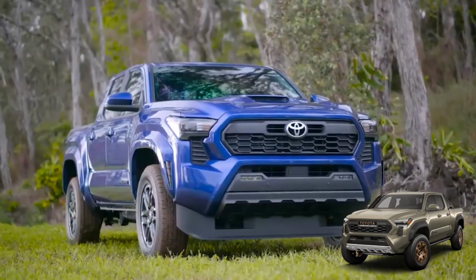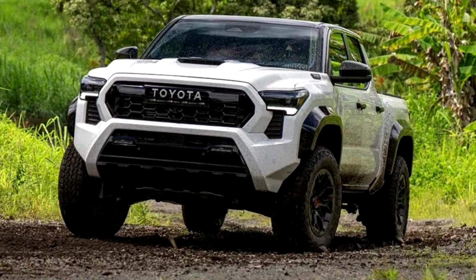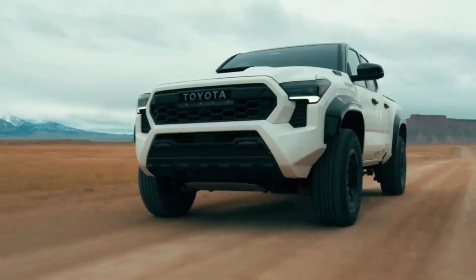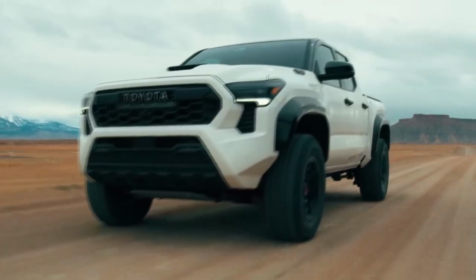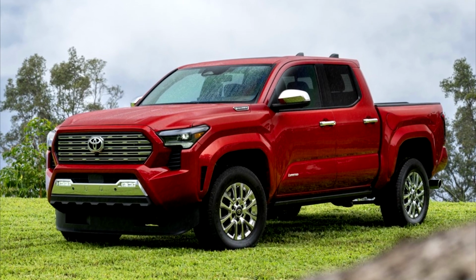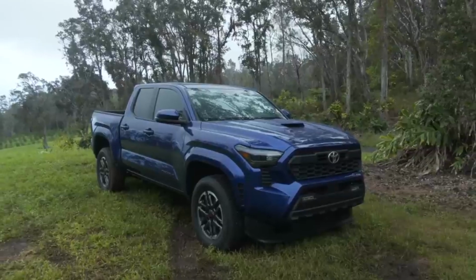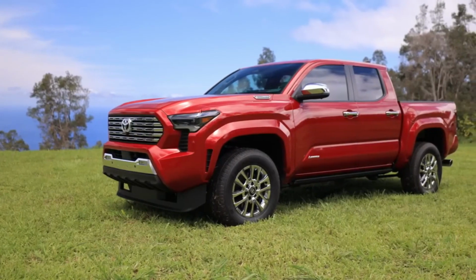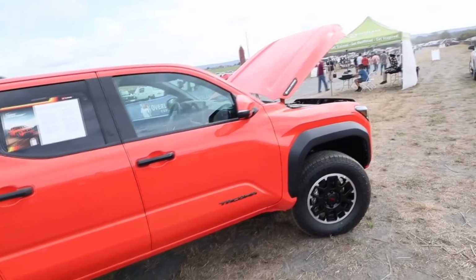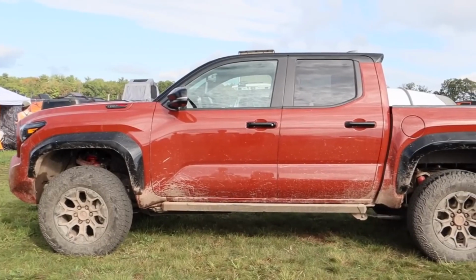The Trail Hunter sits near the top of the lineup, with a starting price of approximately $48,000, and it's all about hitting the trails and rock crawling. It's a double cab only, kicks off with a hybrid high-performance engine with 4-wheel drive, and is kitted out with some serious gear like ARB's Old Man Emu forged monotube shocks with remote reservoirs, 33-inch Goodyear Territory RT tires, a steel rear bumper, tow hooks, a snorkel for better air intake, and even a built-in compressor to pump your tires back up after a hard day rock climbing.